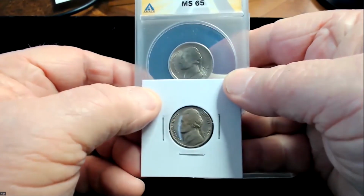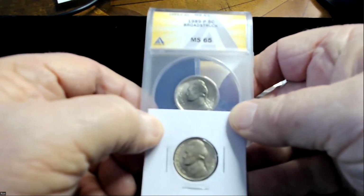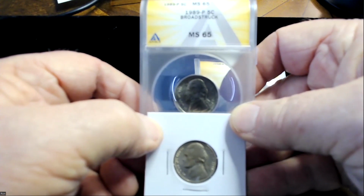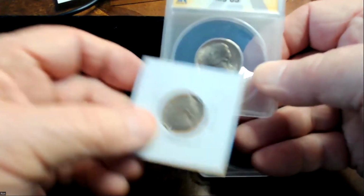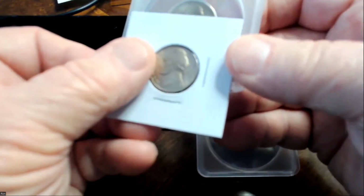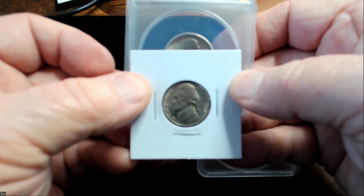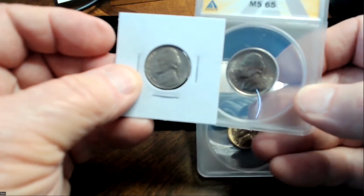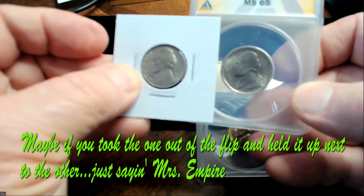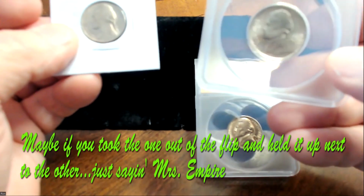And you can see between the two, the top one that's been certified MS65, very pleased with that certification, is bigger. It's not much, but there are some examples where it's dramatically bigger. But certainly it has a bigger diameter. And you can tell that by comparison. Maybe if I put them side by side, you can see it a little bit better. But yeah, this nickel is bigger than that nickel, and it's a broad struck nickel.